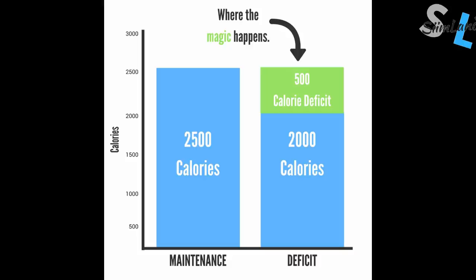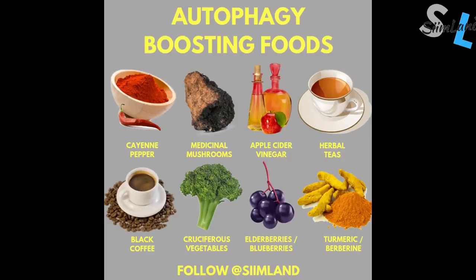Number three, calorie restriction. Eating fewer calories causes less oxidative stress, lowers iron, and promotes autophagy. Number four, consume autophagy boosters. There are certain autophagy boosting foods that can fight lipofuscin and incinerate visceral fat like berberine, turmeric, cayenne pepper, coffee, green tea, and ginger.